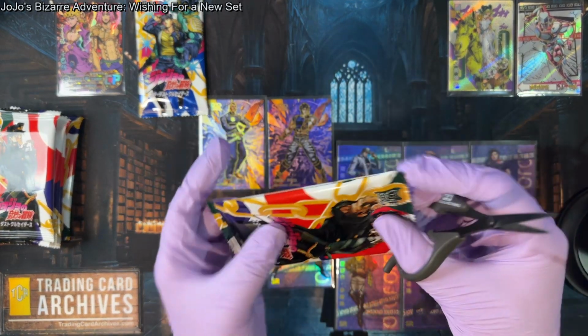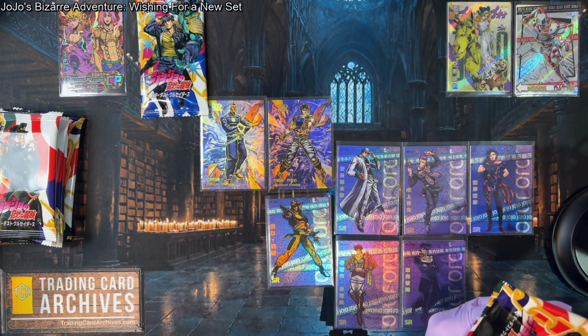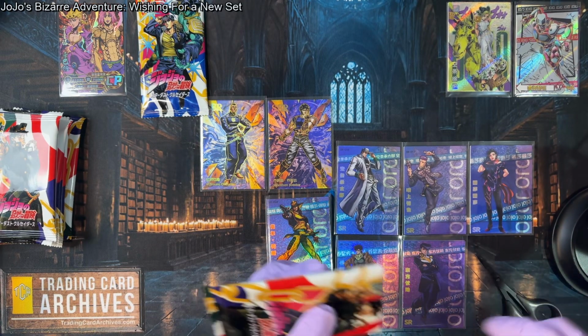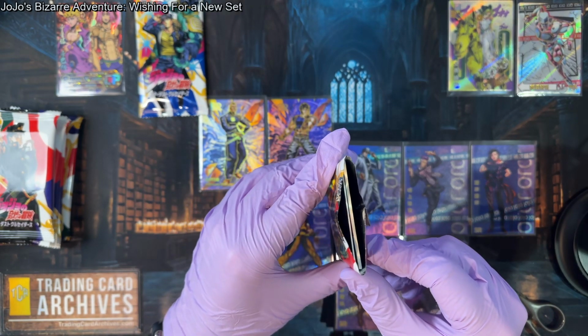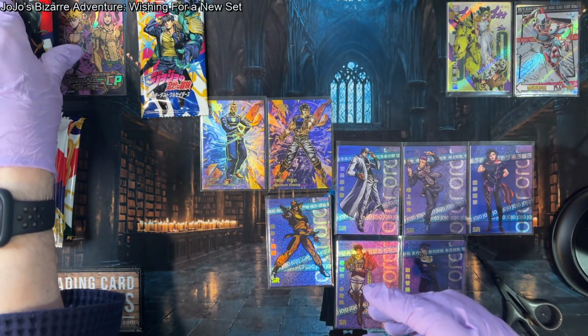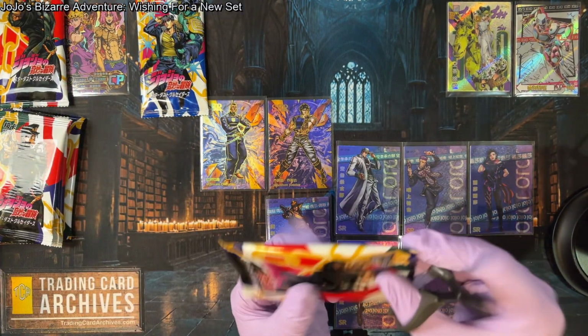Oh, this pack feels a little bit heavier. Maybe it'll have something cool in it. Oh yeah, there's definitely a thicker card in there. So I'm going to put that to the side and open that last. Well, before the hip pack, but at the end.